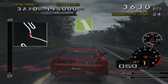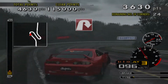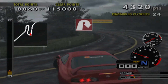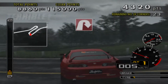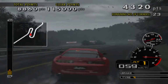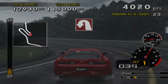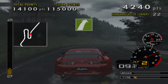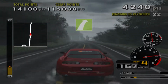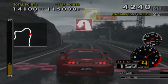I do have 30% traction control on it, so I'm hoping that keeps this thing under wraps, but as you can see, it's not exactly easy. Okay, good, it counted it, but I don't think that gave me the bonus. I didn't clear the corner. Trying not to spin out when I do this. Yeah, that stopped the combo. Okay, but we're at 14,100, so not too bad. Could be better.